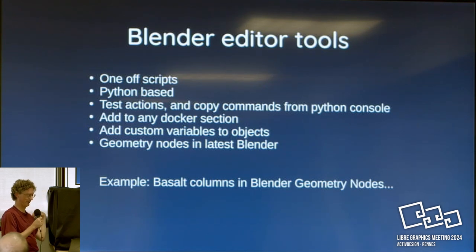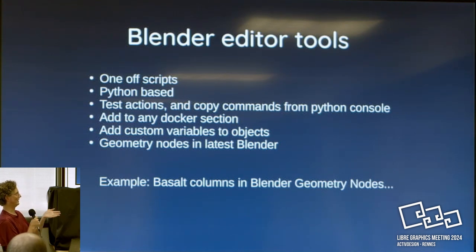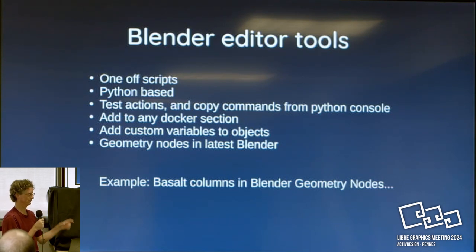I wanted to talk a little bit about the importance of custom tooling. Both Blender and Godot have lots of ways to expand the interface, for instance. Blender, like Godot, has those one-off scripts. Blender is Python-based. It has quite an extensive array of stuff you can do with it. And one thing I love about Blender is that there's a little command console.